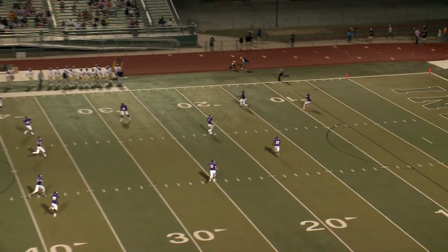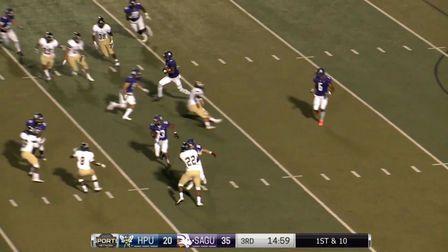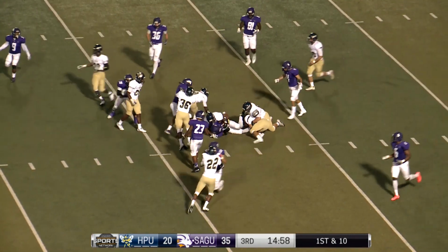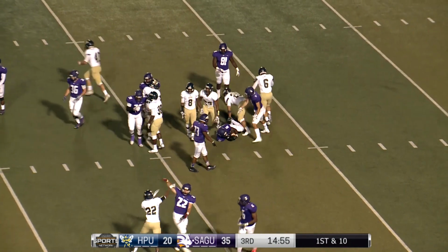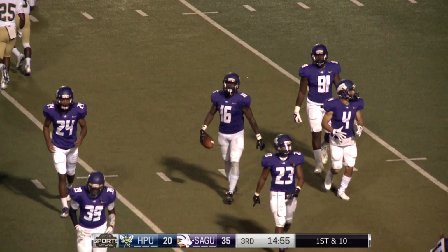And the kick is up, and it is brought in by Carl Morgan. He's going to try to cut it towards the middle of the field, cut back. Tries to make a couple men miss. He's going to be brought down at about the 27, 28-yard line. Good return there for Morgan.